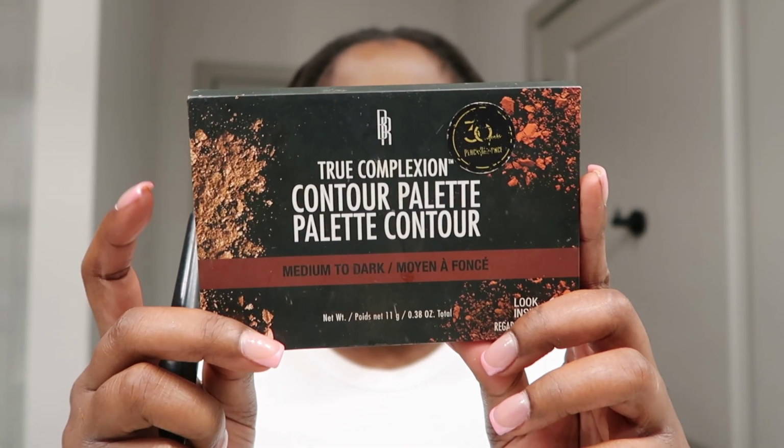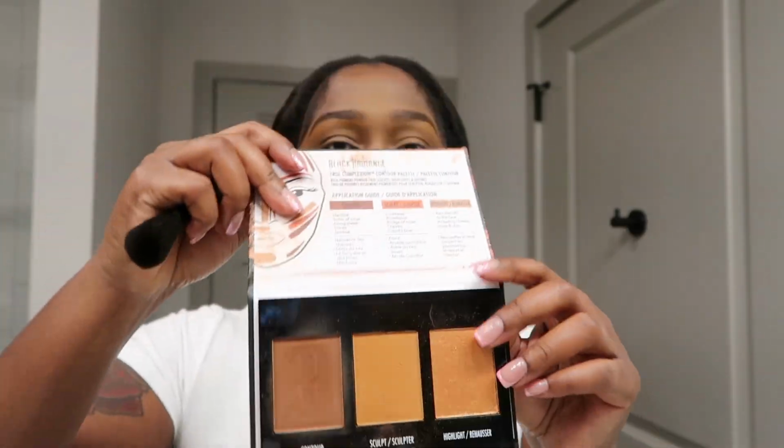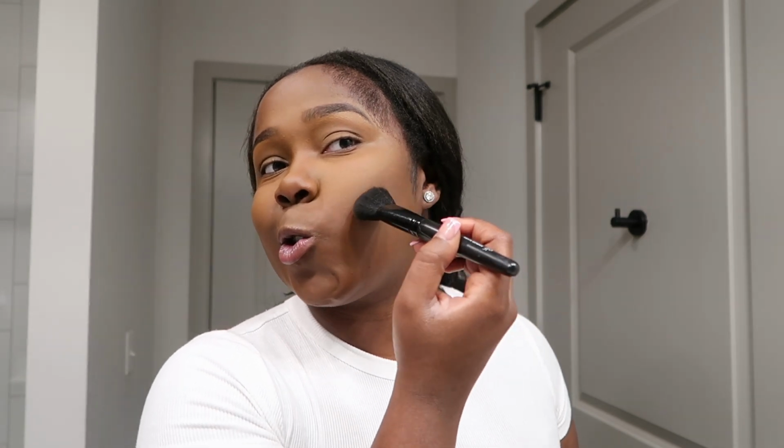I have this angled brush from e.l.f. I use this bad boy. This is in the palette, medium to dark. And then I'm just gonna go ahead with this contour shade right here. Tap my brush into it. Kind of, you know, we don't want no extra excess powder. Lightly, right here, lightly, I'm gonna contour my face. Really lightly.